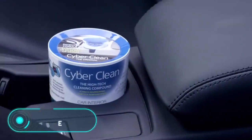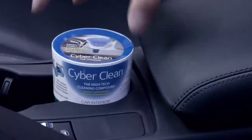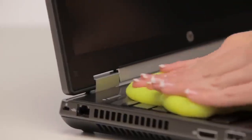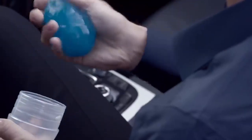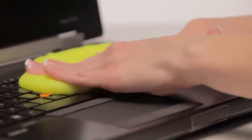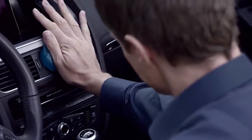CyberClean. What at first glance looks like a popular children's toy is actually an amazing invention that will help keep your house tidy. CyberClean is a cleaning putty. The compound is soft and flexible. It can easily change shape, stretch, and shrink. Thanks to this feature, the putty gets even in the narrowest and hard-to-reach places.